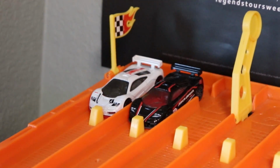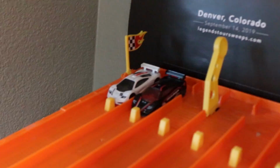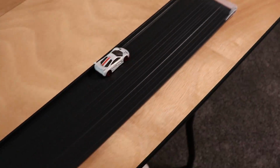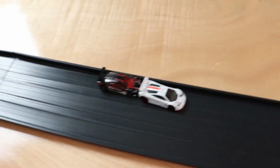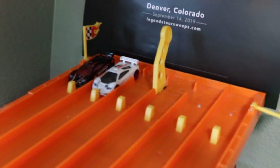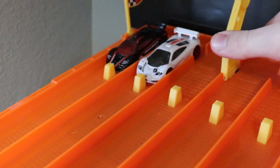Here we go, race number 1. 3, 2, 1. Look at that white F1 go. It has got a lot of speed there. It's going to take the first win. One more win for the white F1, and he's moving on. 3, 2, 1.